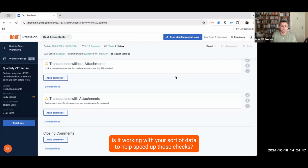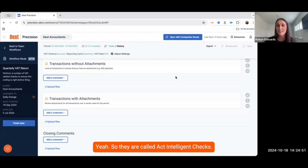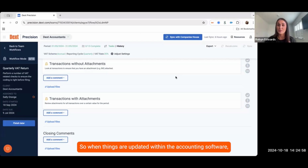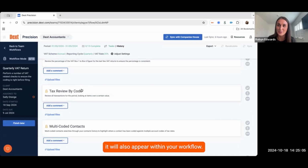Right, amazing. And these checks aren't just manual checks, are they? Is it working with your data to help speed up those checks? Yeah, so they are called intelligent checks. What that is doing is pulling data from either Xero or QuickBooks. So when things are updated within the accounting software, it will also appear up green within your workflow tips.